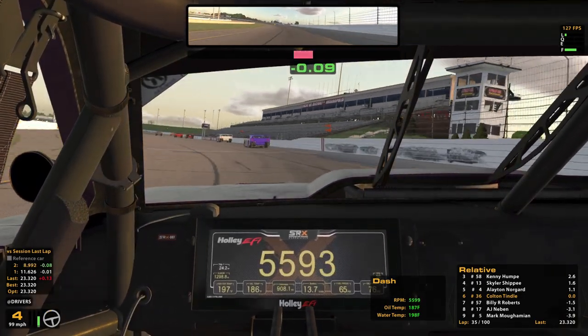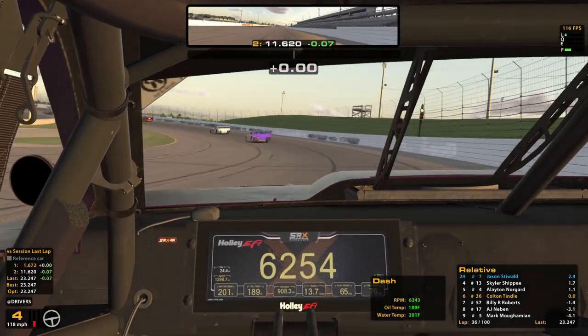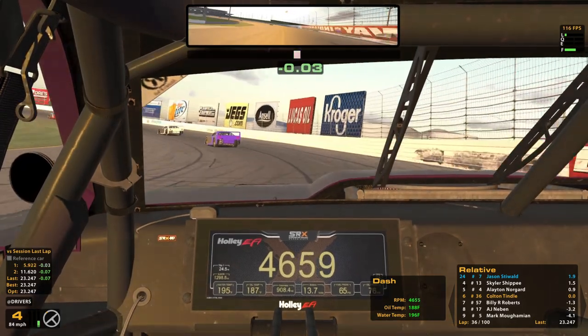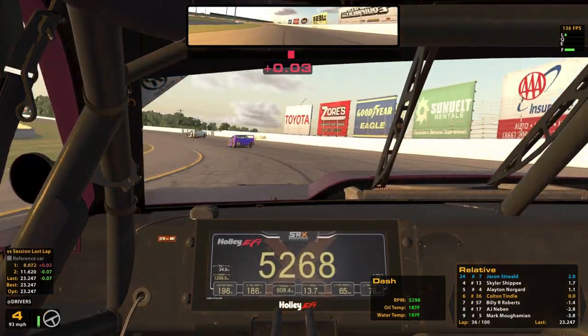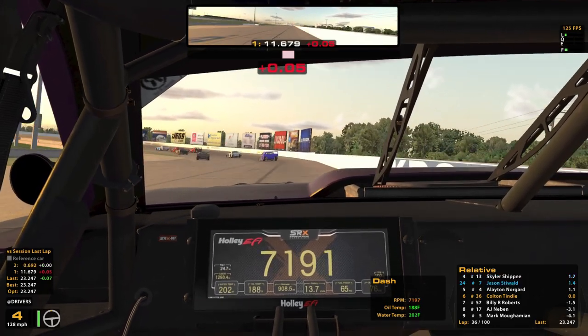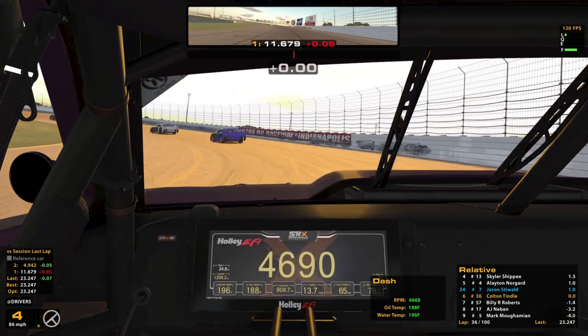See someone down low. Yeah, it looks like the 7 car up there. Smart of them to go low here, because I do think it's much easier for lead lap guys to get around the outside here, unlike most short tracks.